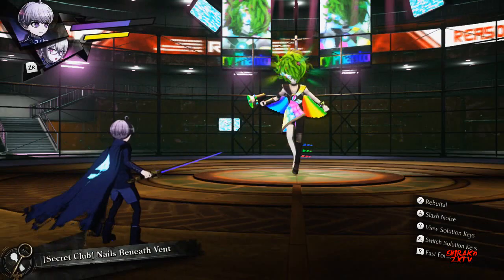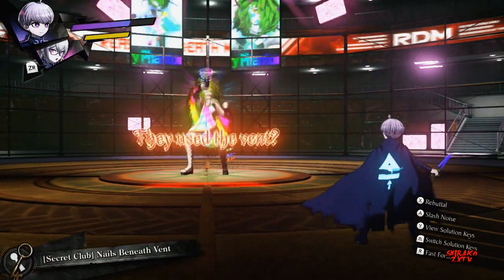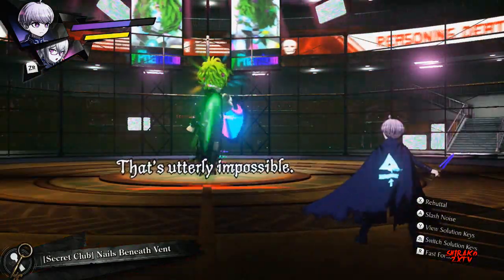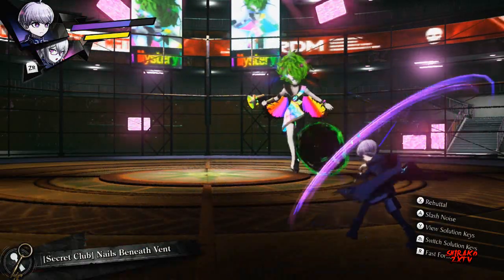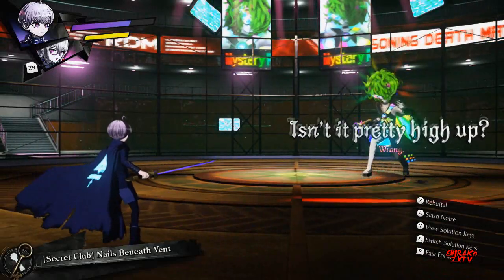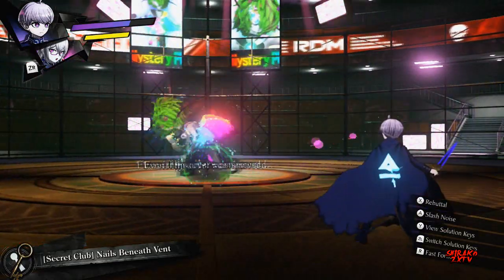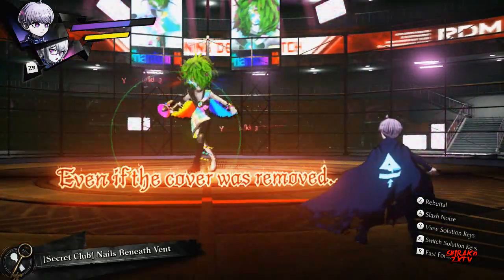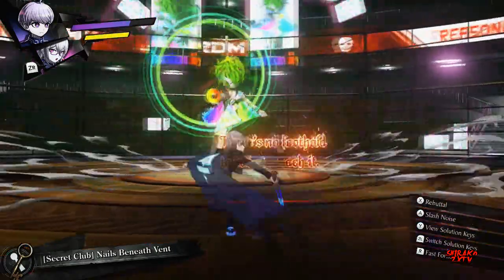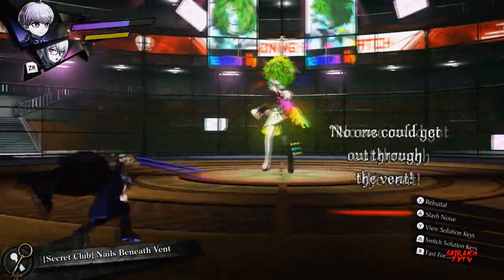Yeah. Just gotta find the right one. How ludicrous. They used the vent. That's utterly impossible. Think of where that vent is. Isn't it pretty high up? There's no way you could get there. Even if the cover was removed. There's no foothold to use to reach it. Oh, come on. No one could get out through the vent.